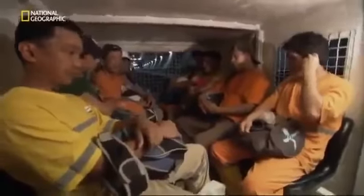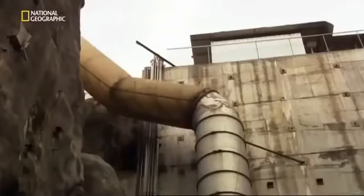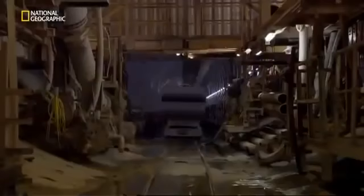Now, tunnelers have to commute 5 kilometers into the tunnel to reach the giant drill. The further in they go, the hotter it gets. Giant fans pump cool air into ventilation ducts that stretch all the way to the TBM. The tunnel is like a giant artery, feeding the men and machines inside with vital supplies, power, and a steady stream of concrete segments for the tunnel lining.